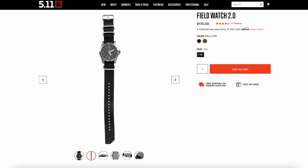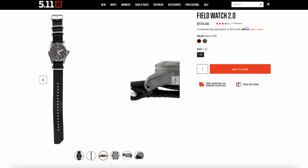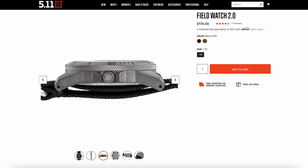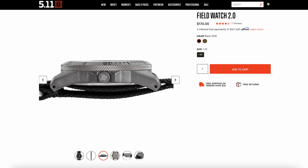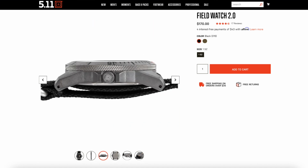That's right, the 511 quartz powered tactical watches. Each one, dudes, I'm going to say it right off, excellent. Buy with confidence. These 511 watches, excellent. I'm going to show you my favorite, the 511 Field Watch 2.0. I have the FDE variation of it.